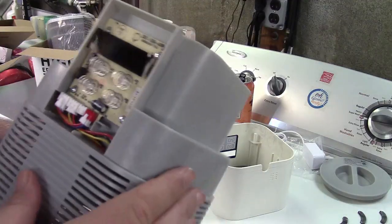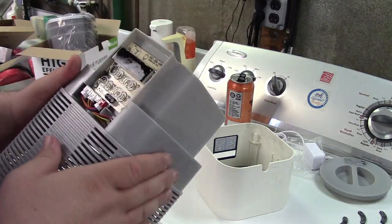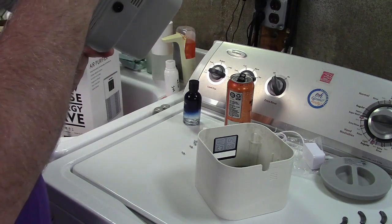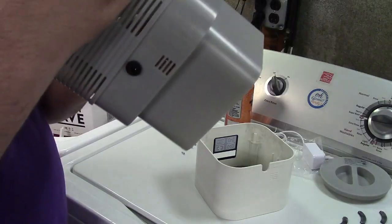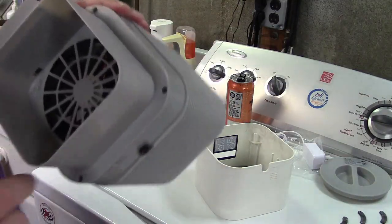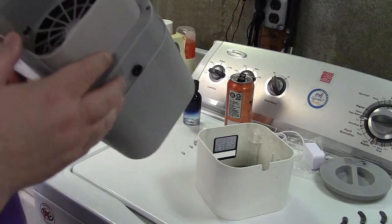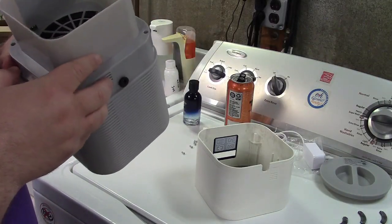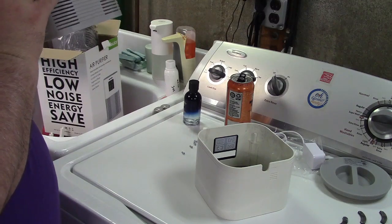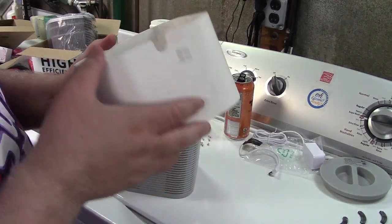Part number on the board. But that didn't get us anything as far as getting to the fan. That's not good. I need to get to the fan. I was expecting that there were going to be screws going down and holding in the fan, but it doesn't appear that that is the case. So I have a few choices here. And I think I'm going to get a flat blade screwdriver, and we'll try that choice first.